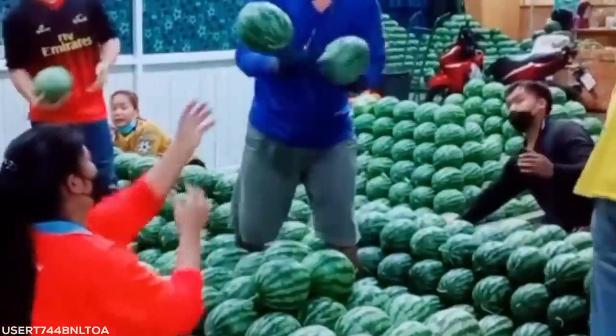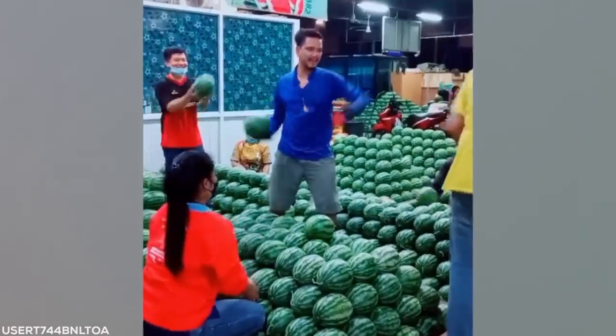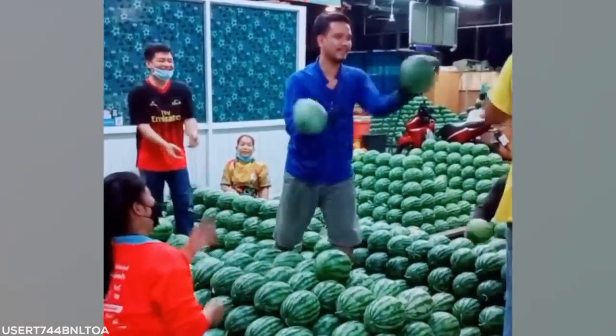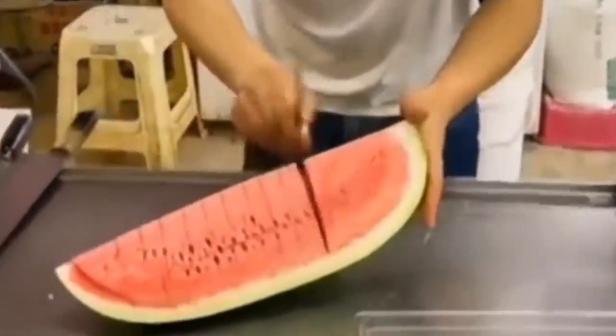At first glance, this team of grocers really know how to efficiently move piles of melons, but pay attention to the main guy in the middle. Oh, that's hot. That's hot. As great as technology is, I don't think it's quite at this guy's level yet.